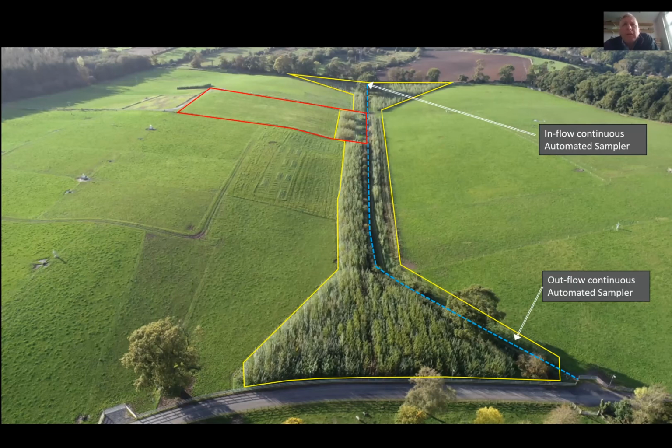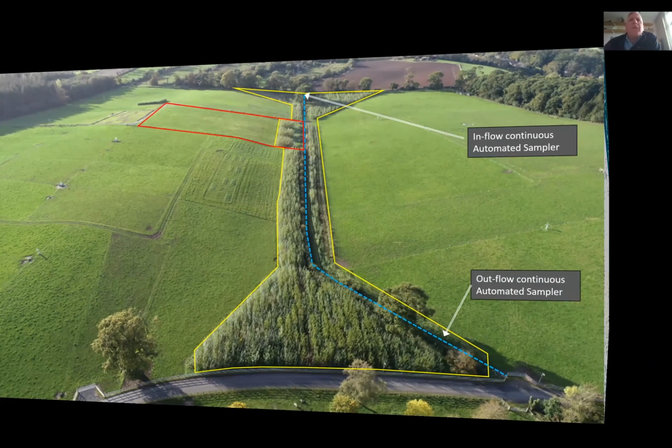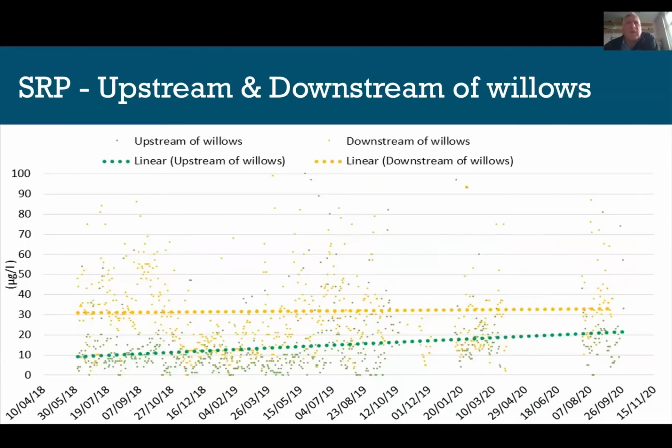Now we've only been running this really for about 2 years so far, monitoring these 2 sites. So we're monitoring the data, if you like, from the start of the intervention to the end. And there's not an awful lot to say here, except for the fact it's early stages, and what we are definitely seeing is a deterioration in water quality from the upstream to the downstream, which of course we would see. It's an intensively agriculturally managed site.